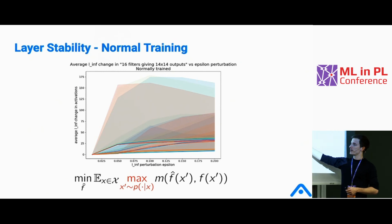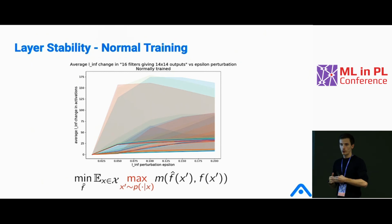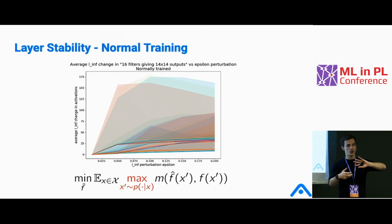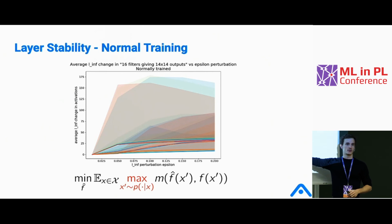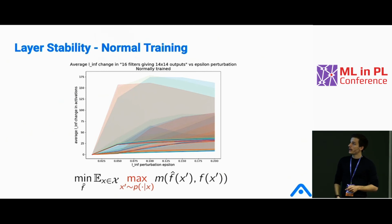We are looking at an intermediary layer of one of our neural networks. I push the original input through the network, and I record that intermediary feature map of that neural network. Now what I do is I make a perturbation to that input. I also push that through the network, and I record how much of a change there is to this intermediary feature map. For a normally trained model, we can see that it changes quite a lot. It's not very robust to any sort of transformations in the input.